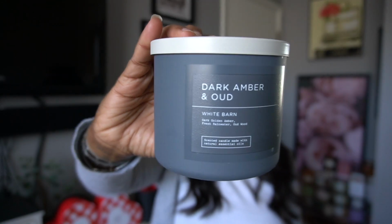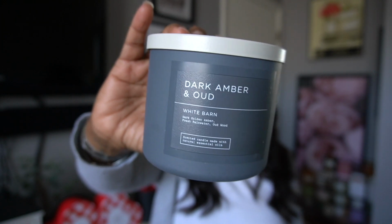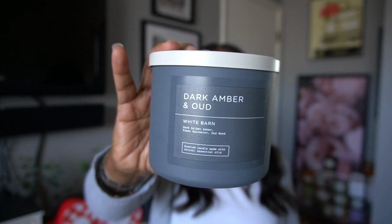Okay, and then the next one I got, I had to grab another one of these because this is selling out, Dark Amber and Oud, and I wanted to grab a couple of these because I think once this candle is gone, it will be gone. It will never ever come back, because this candle has been getting mixed reviews. A lot of people don't like it, but me personally, I do like it. I feel like it is one of those grown and sexy scents. It is more of a fresh woody scent to me.